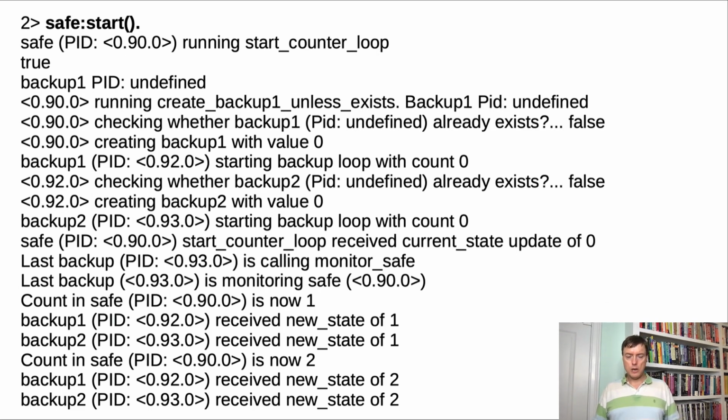So here I just changed one line in the program to say I want to have 2 backups this time, and we're running the same exact thing. So in this case, again, safe starts up, nothing is running, so it checks to see if backup 1 exists. It doesn't, so it creates backup 1, and since it presumes by the fact that safe and backup 1 both didn't exist that we're starting over, we start with a value of 0.